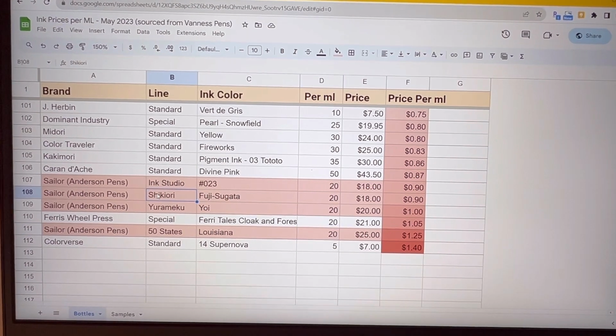Shikiori, I own one bottle of Shikiori ink and I can't reach it. And I own a couple of the Ink Studio inks and I do love them. And again, in the grand scheme of things, as much as you actually use ink, unless you're flooding your page with it, this is not going to ruin your life, spending some money on some expensive ink here and there. But man, I just did not expect them all to fall at that very bottom, which is the highest price.